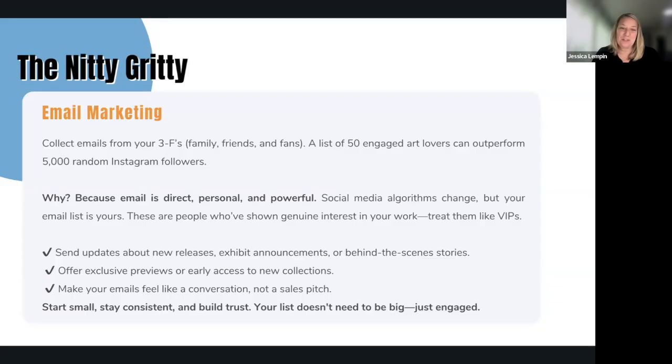Offer exclusive previews or early access to new collections. Joanne, we've gone over this before, had a whole separate J&J about this. Make your emails feel like a conversation, not a sales pitch, right? It's a one-sided conversation that you are guiding. It's just like when you read a book. It's a one-sided conversation. You're just listening in. Start small, stay consistent, and build trust. Your list does not need to be big. It just needs to be engaged.